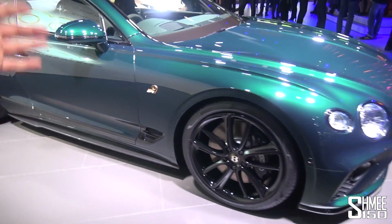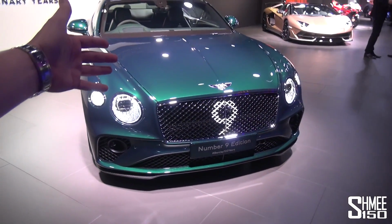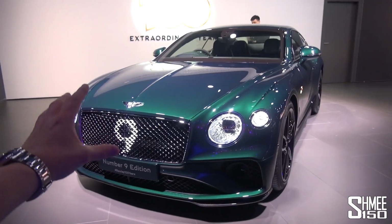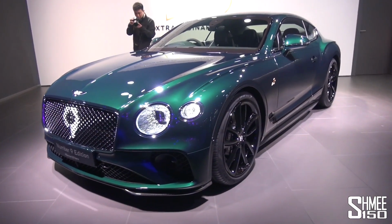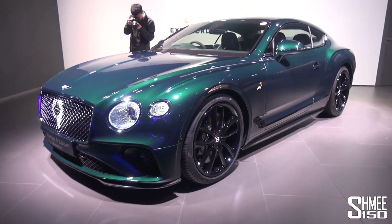4-wheel drive, of course, it's not the lightest car in the world. It has a big W12 up front, twin turbo W12, but it goes about things in quite an effortless way. And the grille at the front just sharpened up as well, narrower, wider, more aggressive around the edges from the previous generations of the car. And yeah, I think that's a pretty good looking celebration of 100 years.